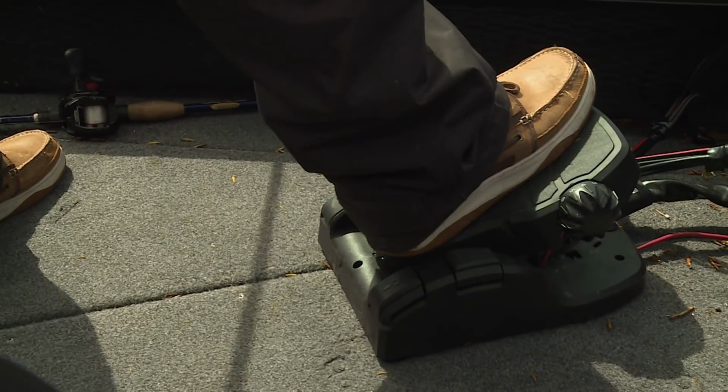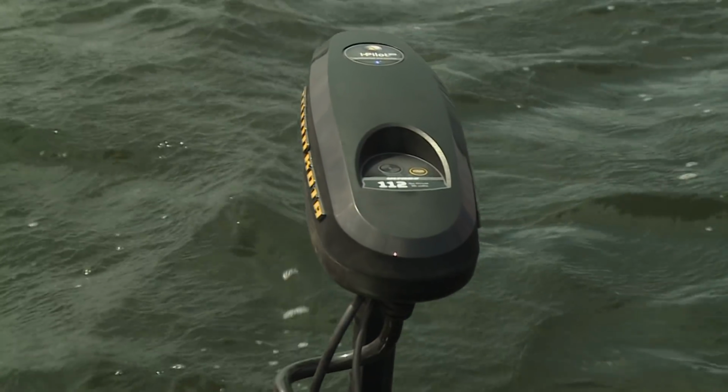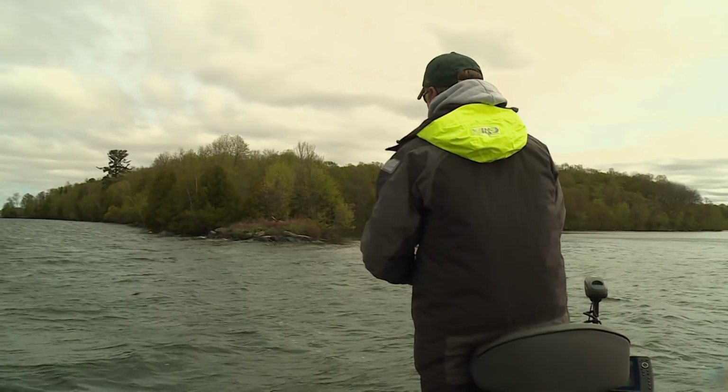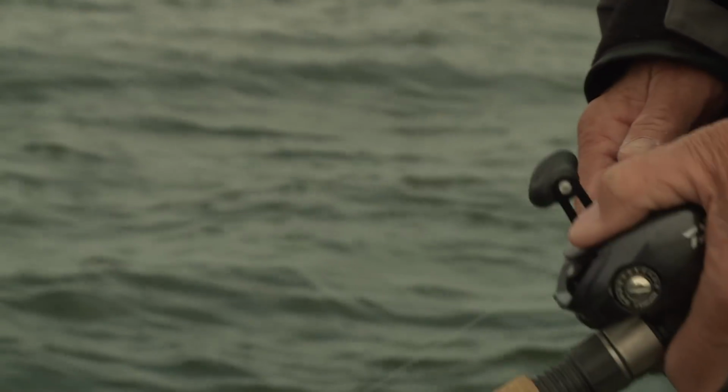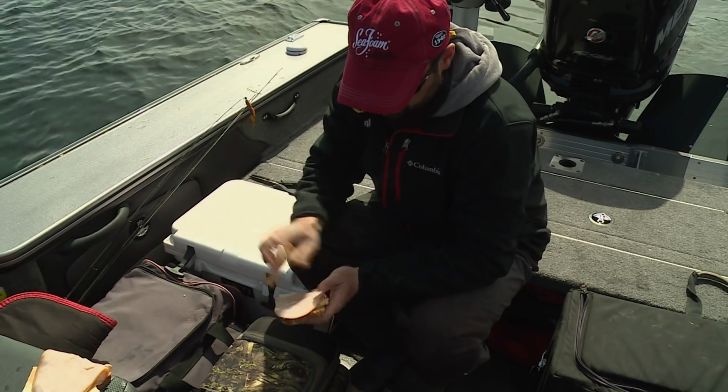I'm going to keep going, Jer. I'm not going to backtrack over that area. Okay, I want to fish all the way down here. Oh yeah, for sure. Ooh, right there. Feels pretty good, Jer.